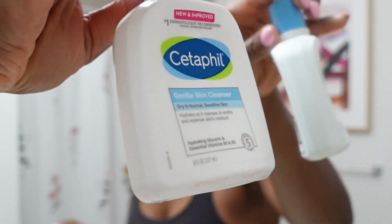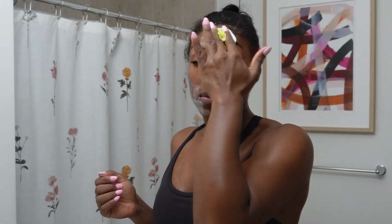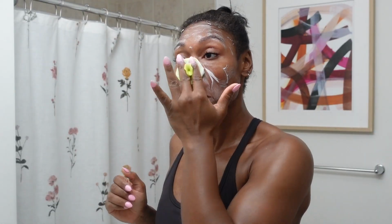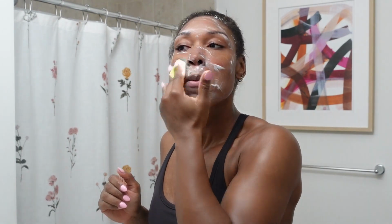I'm gonna do my skincare. I love using Cetaphil on my sensitive skin. I found it to give me the clearest and most pristine skin I've ever had, because I'm sensitive and I'm prone to getting hives and textured skin. Texture-free skin with Cetaphil.